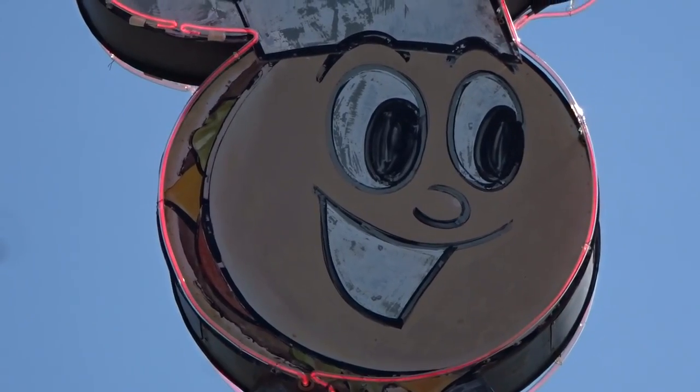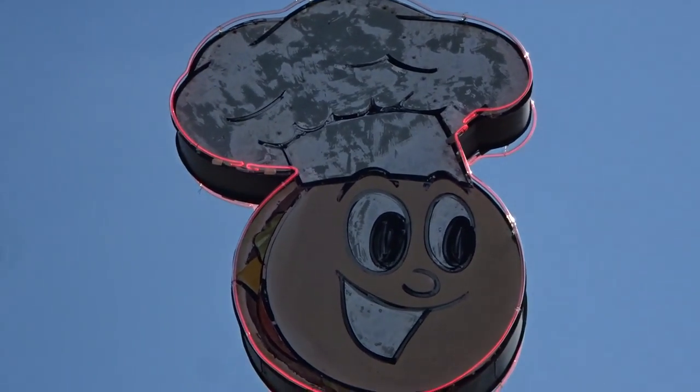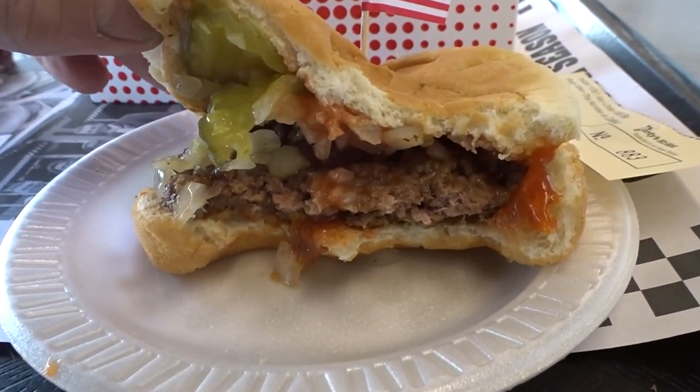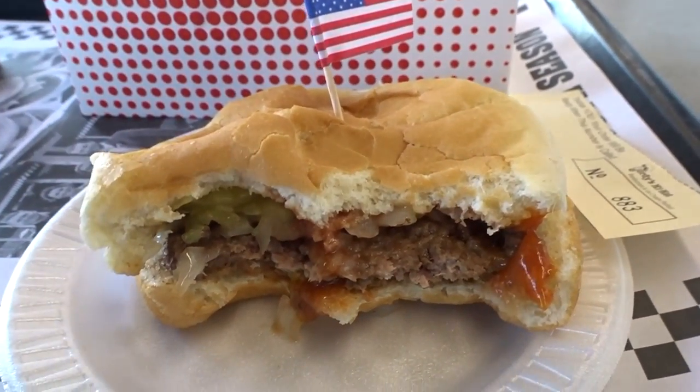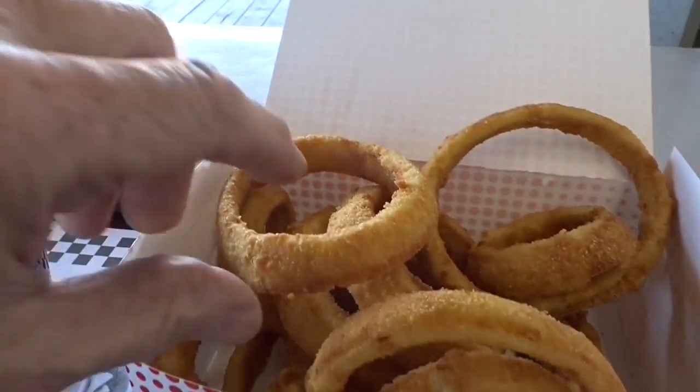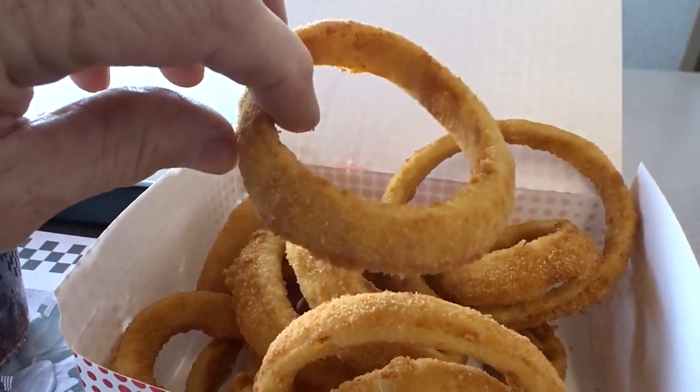Now, off to Gordy's Hi-Hat, which is actually in Cloquet, Minnesota, so I've got an hour and a half, hour 45. I'm just trying to not eat anything so I can be super hungry there. There he is, there's his hi-hat. Gordy's Hi-Hat. You gotta stop at Gordy's if you're in Cloquet. You gotta, you hear me? Going for your classic single burger today. One to go, and onion rings, crispy.